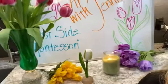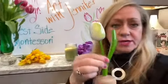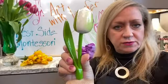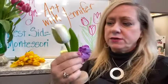Another thing I think is exciting, I bought this when I was in Amsterdam. Isn't this cool? It is a wooden tulip. Isn't it beautiful? I'll bring it to school and put it on my desk so you can see it.